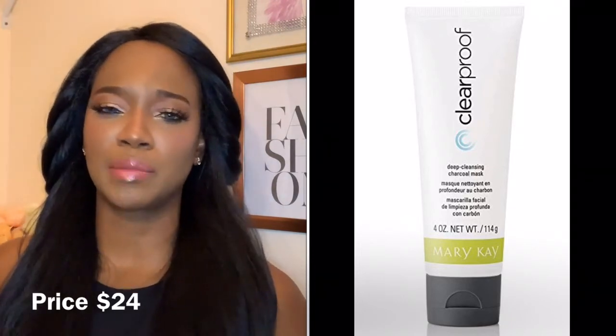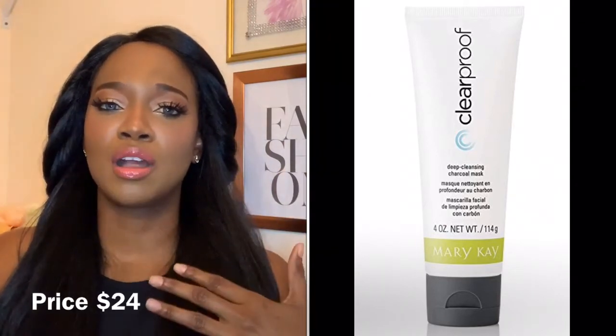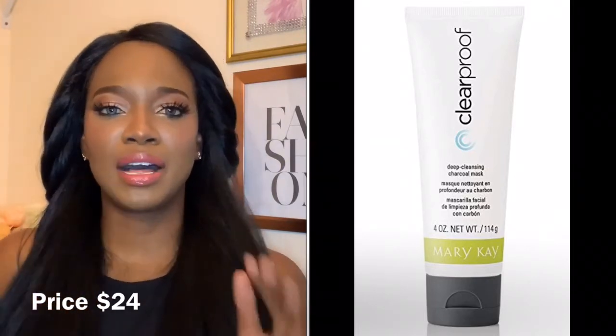So the first product is the Charcoal Mask by Mary Kay. This is a part of their Clear Proof line. If you have oily skin, this is going to be your best friend. If you have exaggerated pores, this is going to be your best friend. If you close the pores, you prevent any sort of breakouts from happening because there is no open area for free radicals to really get deep into the epidermis. So you definitely want to try this charcoal mask from Mary Kay.